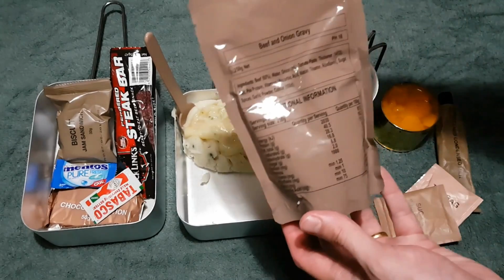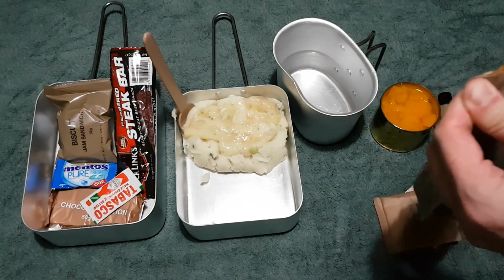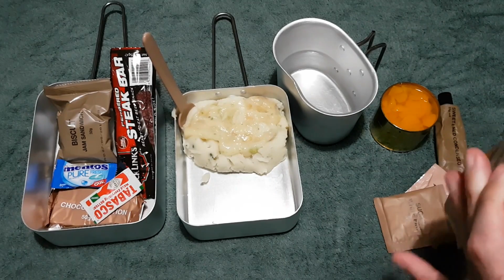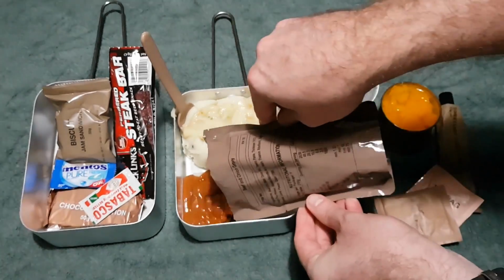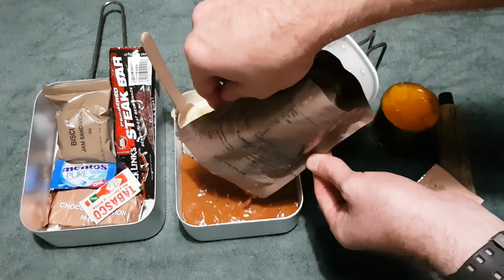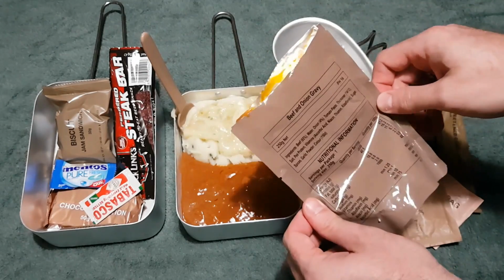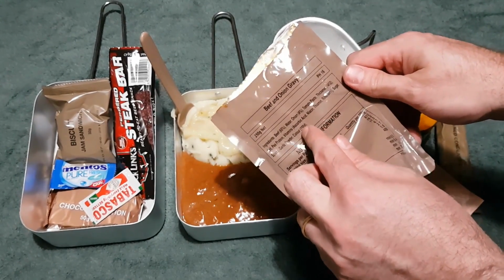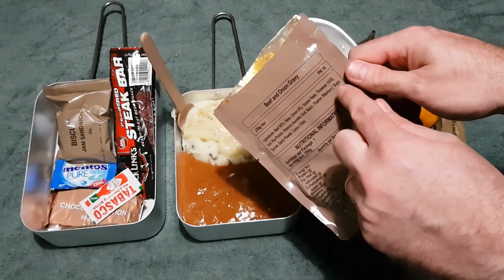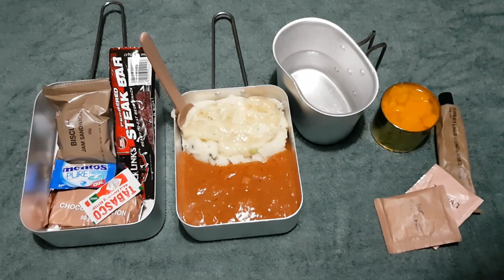And now, let's chuck some of this beef and onion gravy in here. I was looking at the ingredients on this, and I was thinking there might be other veggies and stuff, but there really isn't. It is literally beef, onion, and some different spices and stuff like that. So you've got here garlic powder, you've got spices, literally, sugar, water, some salt. That's about it. Very, very little in there.